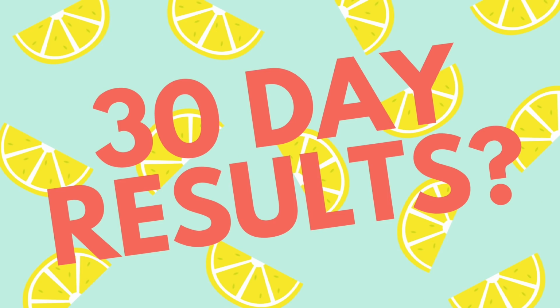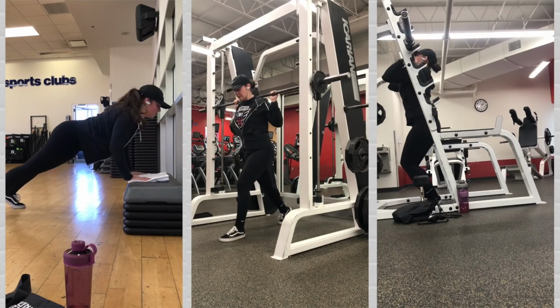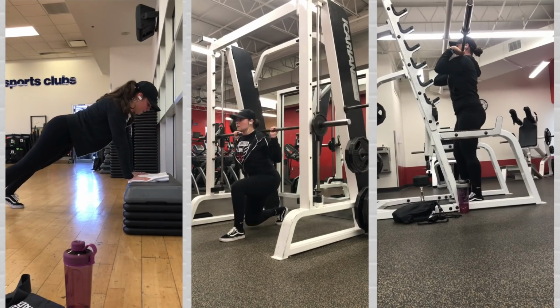Alright, so the results for the 30 days were this. I haven't really been working out as much as I really should be. I've been going to the gym occasionally, but I just haven't been in that mental space. I'm trying, you guys.